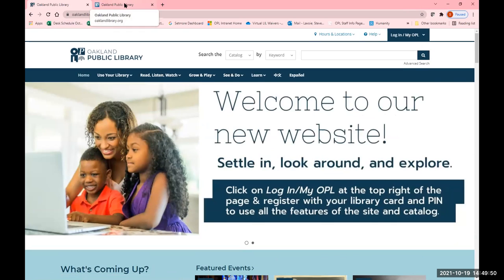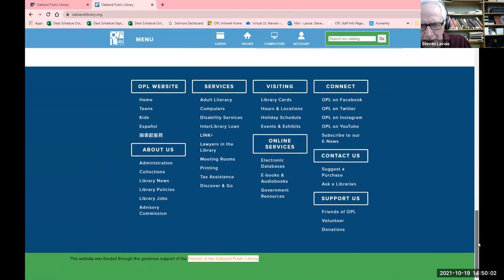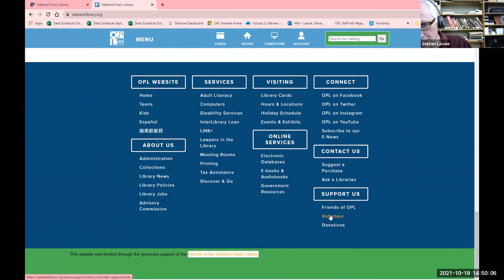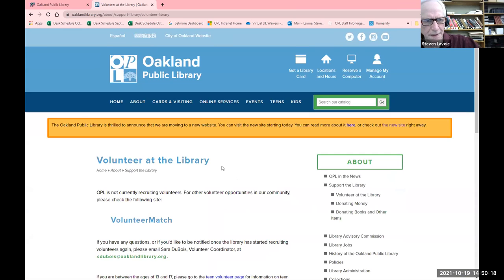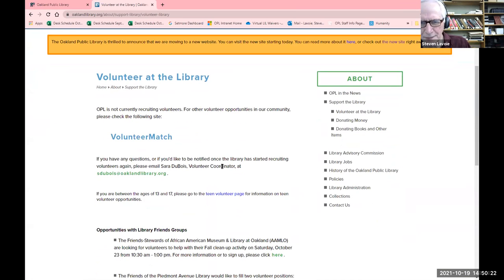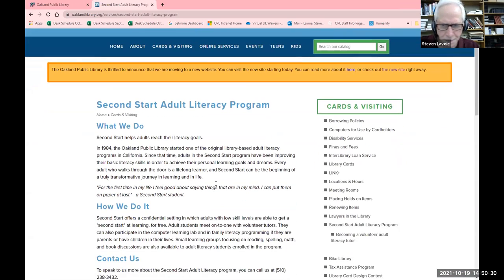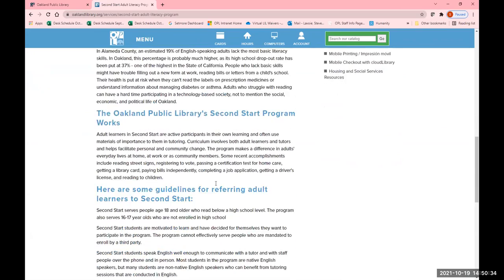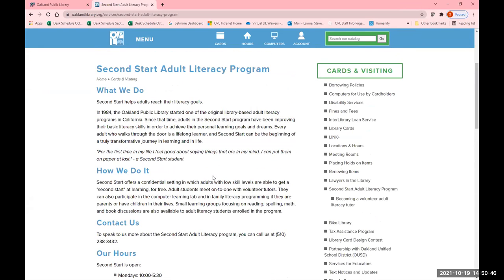I'm curious about volunteering for the literacy program. How would one go about doing that? If you want to volunteer in general, if you go to the bottom of the library's current website, you'll see volunteer, and you can read about the volunteers. If you want to volunteer for the literacy program, you should call them directly. Their phone number is 238-3432. All right, thank you. You're welcome.